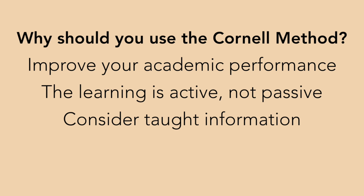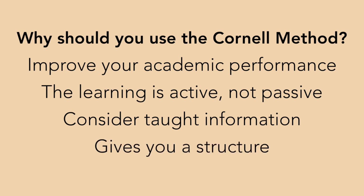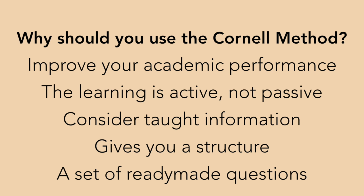Furthermore, using the Cornell note-taking method gives you a structure which you can use to organize the notes. This means that when you revise, you don't have to spend valuable time searching for or rewriting information. Additionally, if you write relevant questions at the end of each lesson, it gives you a set of ready-made questions that you can use to test yourself when revising. This strategy strengthens memory traces and increases the likelihood that information will be cemented in your long-term memory.